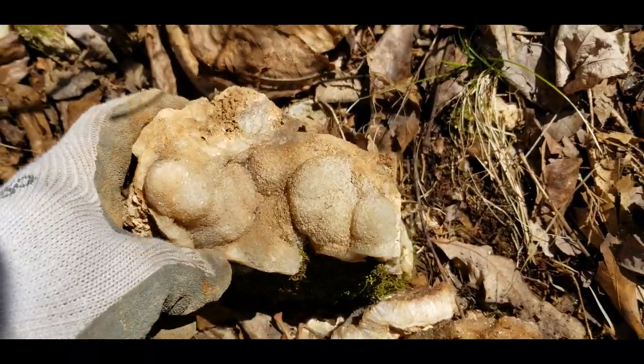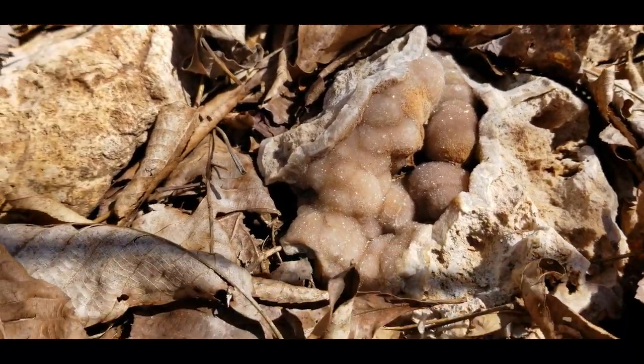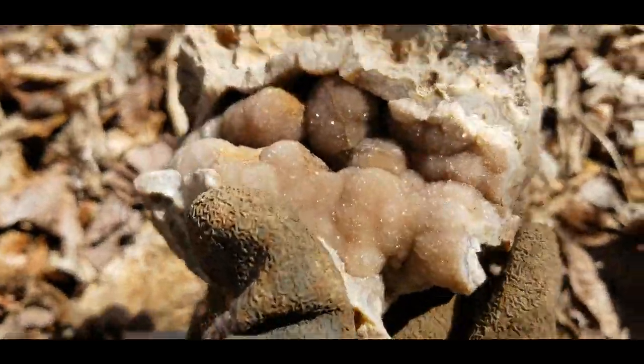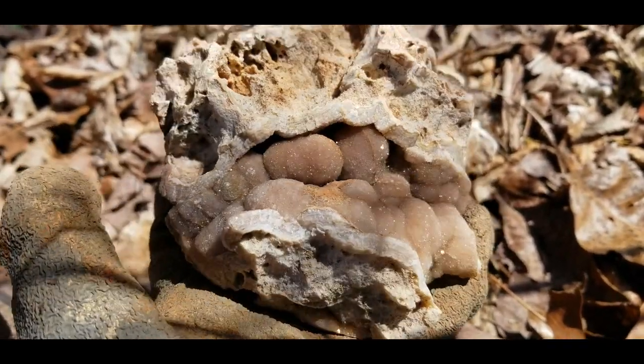Beautiful. I'm still in that same spot. Just look how pretty that is. Those fine microcrystalline quartz, just glistening in the sun. Hopefully this one's got some on the back. All right, it does. Okay, you're coming with me. It's got a tinge of red or purple on it too.